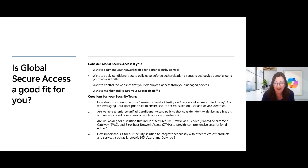So what we're finding is that the easiest deployments, of course, will be customers with fewer complexities. Maybe you have users primarily in one geographical region, or maybe you primarily use Windows devices. So to think about what is simplified in your environment, maybe that can mean Global Secure Access is a great fit for you. So we've compiled a list of questions that you might ask yourself based on some common scenarios.